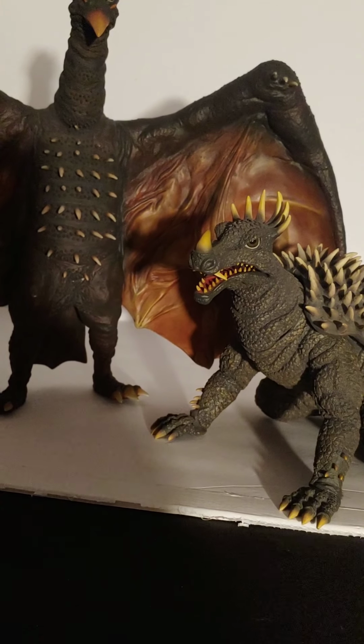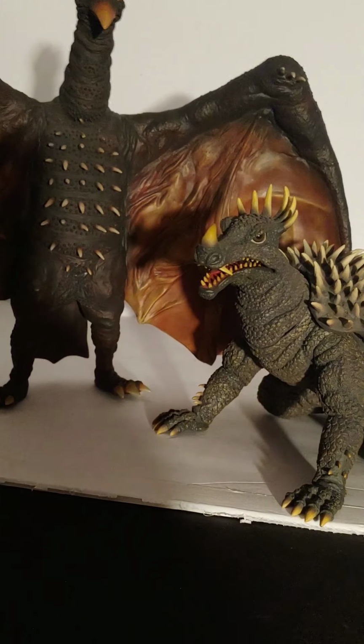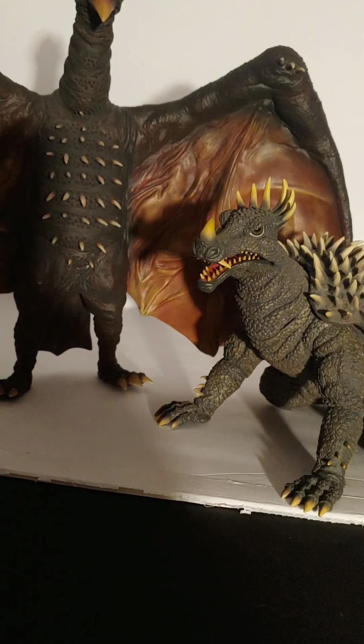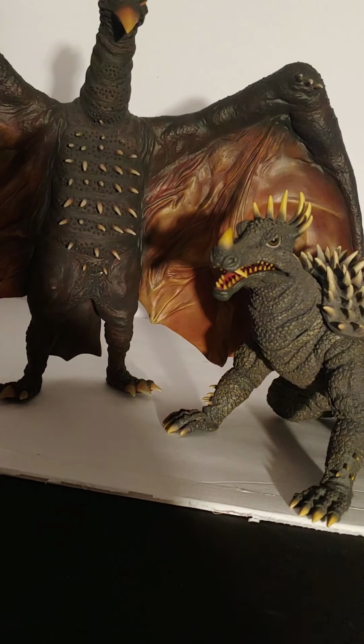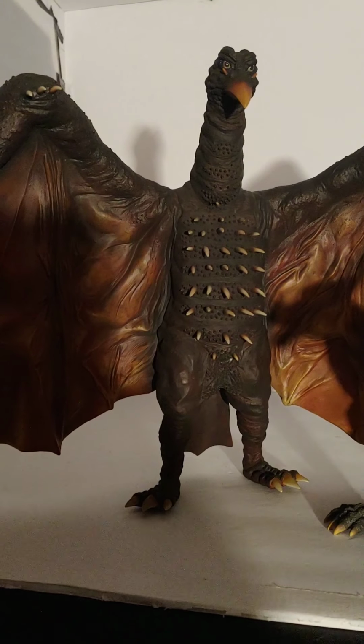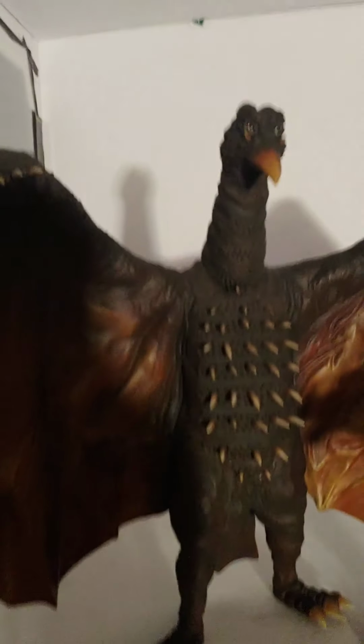I may have to get another villain or two, because of course Megalon's coming out soon. So of course I gotta get Megalon, but that's a different story for another day. But I am very glad I went after these figures. I did not realize how big Rodan was really gonna be. So we'll start with him first.